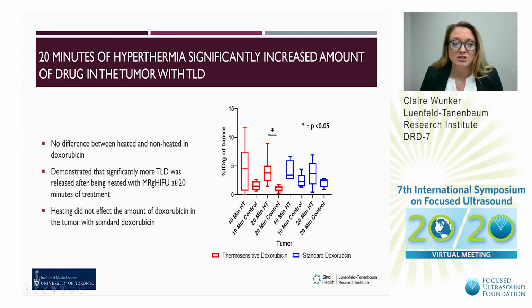What we found is that at 20 minutes of hyperthermia, there is a significantly increased amount of drug within the tumor with the TLD compared to the 20-minute control. There was no difference between 10 or 20 minutes in the thermosensitive liposomal doxorubicin groups or between the heated or unheated standard doxorubicin.